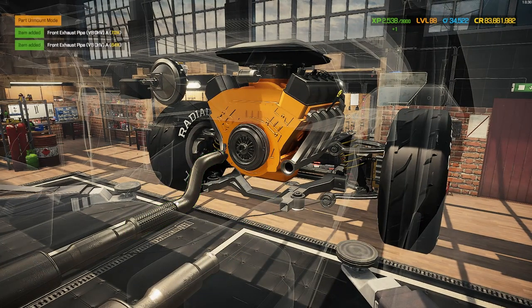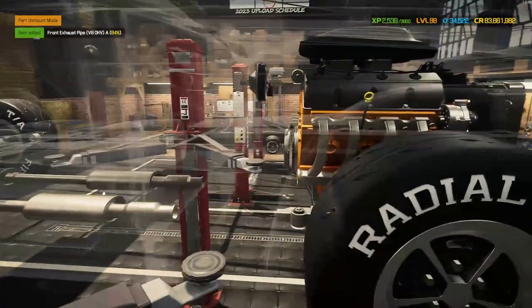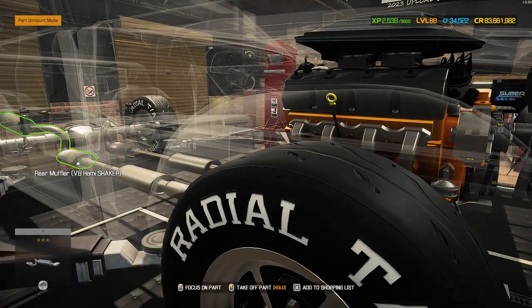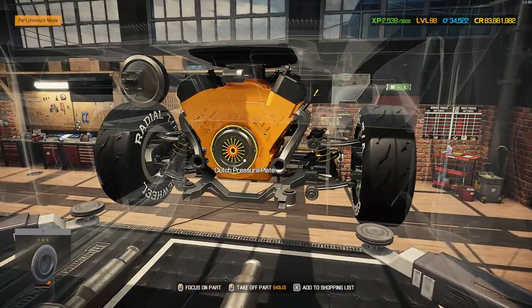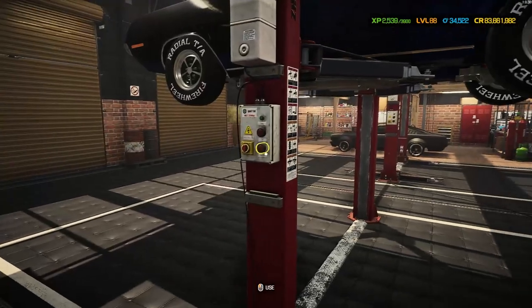Front exhaust pipes, whatever you want to call them. Sometimes they're sections, sometimes they're pipes. Middle muffler and rear muffler, so only 2 other pieces for each side of the exhaust there. But let's see if we can get this engine ripped out of here first time round.